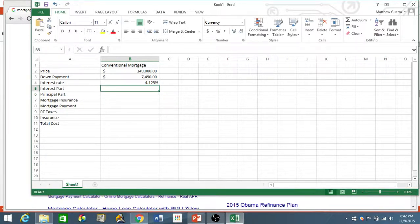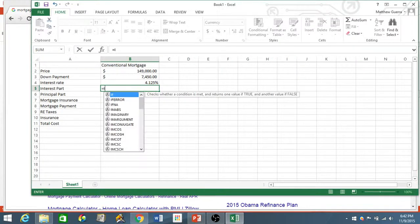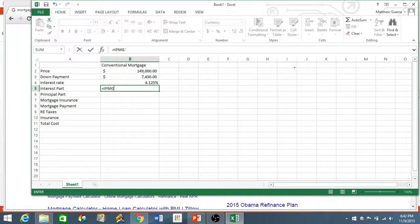Now on the mortgage, there's an interest and a principal part. So let's deal with the very first payment. Excel has a lot of very nifty features and functions within the program that are worth using. The IPMT will return the interest portion of a mortgage payment.